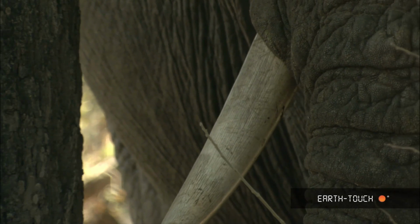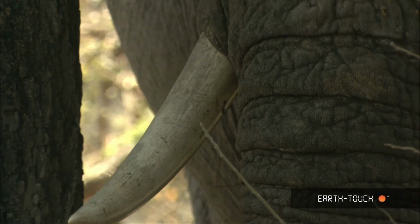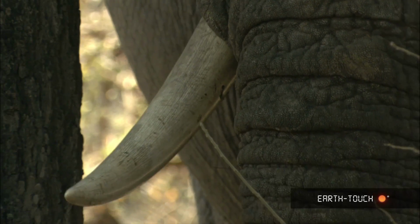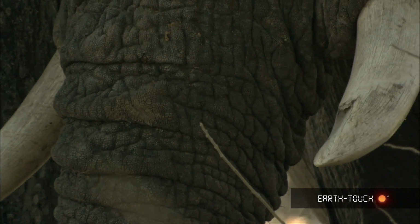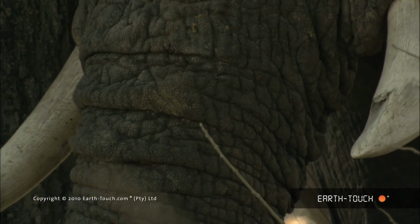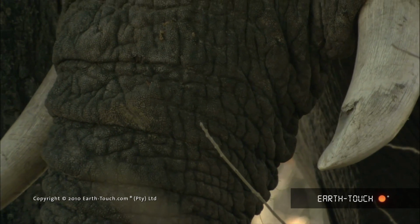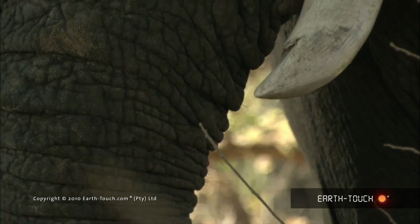Because of this diet that they have in Botswana generally, the ivory here is a lot denser than ivory, say, in other parts of Africa. They spend a lot of time foraging on trees, and because the ivory is denser, a lot of their ivory breaks. It's a lot more brittle.